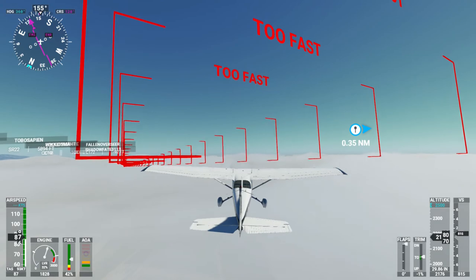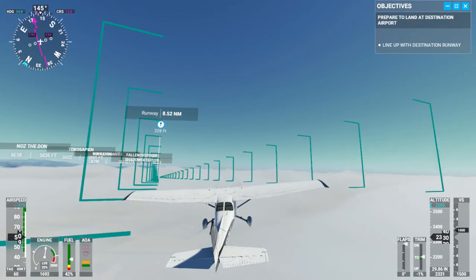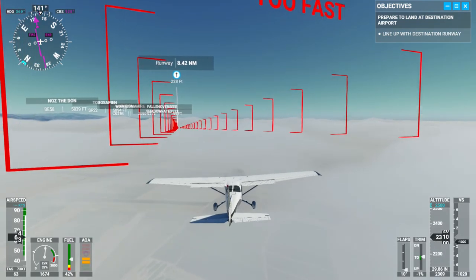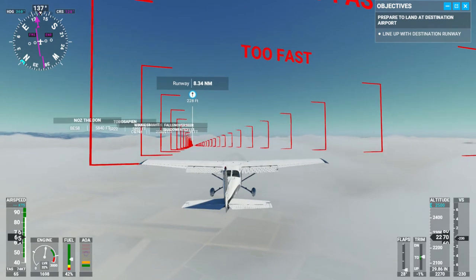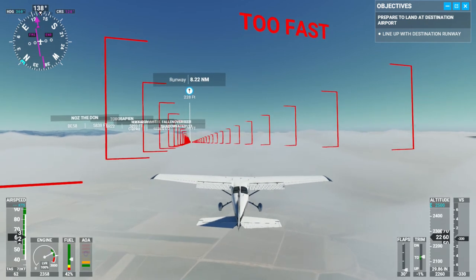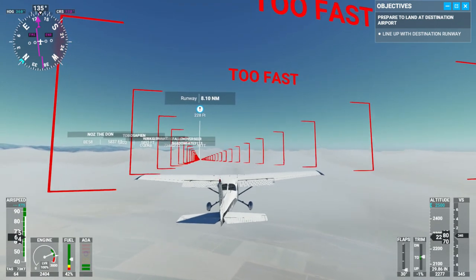I think we're okay. Burn off some of this excess speed. It's going to want us to go probably below 60. And flaps down. Plenty of time to slow down. I'm not going to move back in too fast right now. I just want to get stable, get into the pattern.